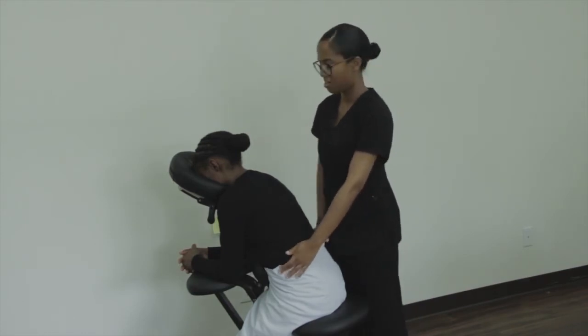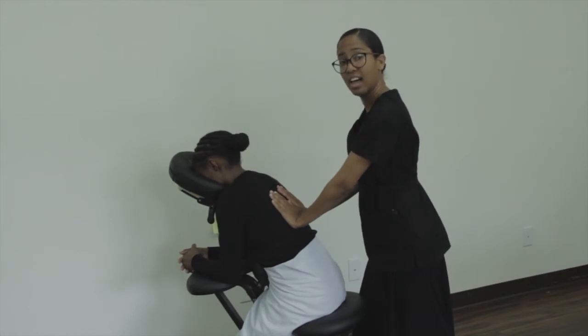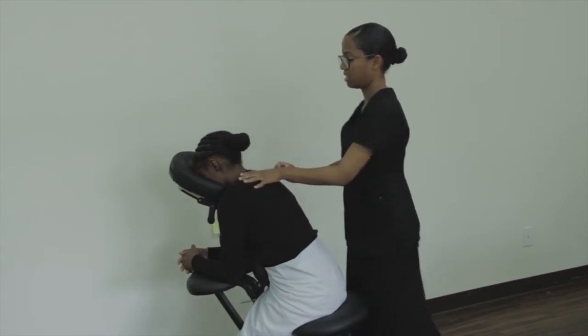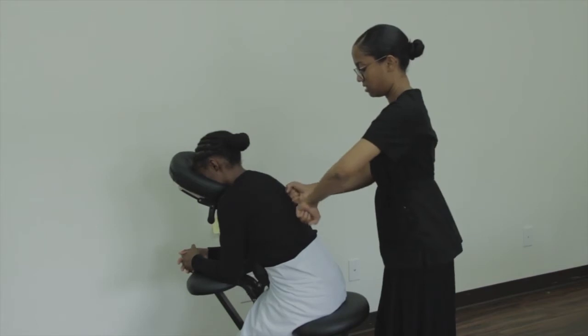So very, very simple. We started with compressions, effleurage, petrissage to the shoulders, the neck. We did some twists to the back.